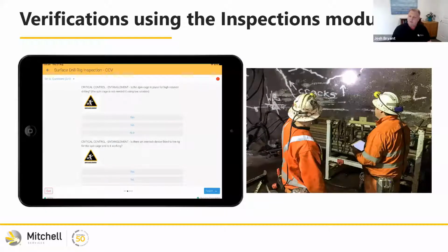So if they were verifying an entanglement risk, there's the pictogram for verification for entanglement, and they would actually pause and go, this is really important. This is a critical control. We've got to make sure this is right. And what the inspections module in myosh allows you to do is that if it's a no, it forces you to put a comment in.